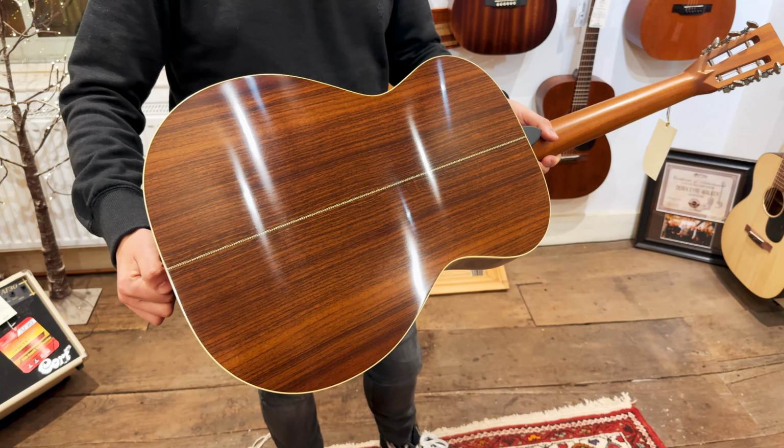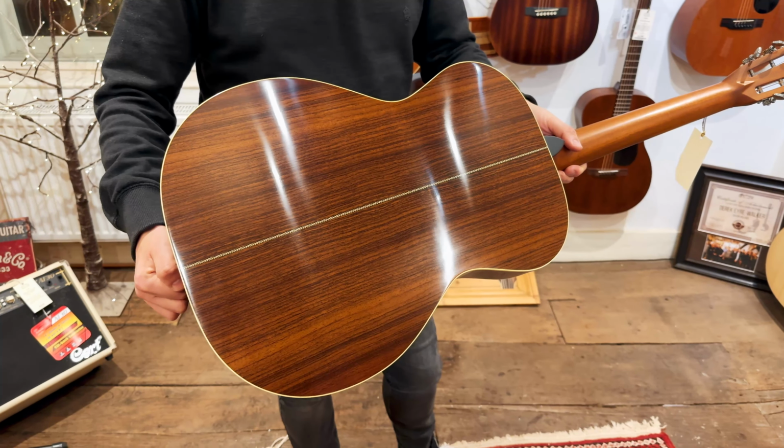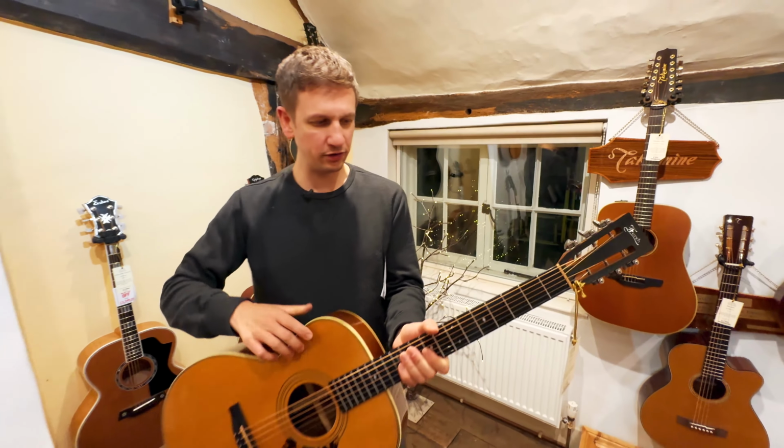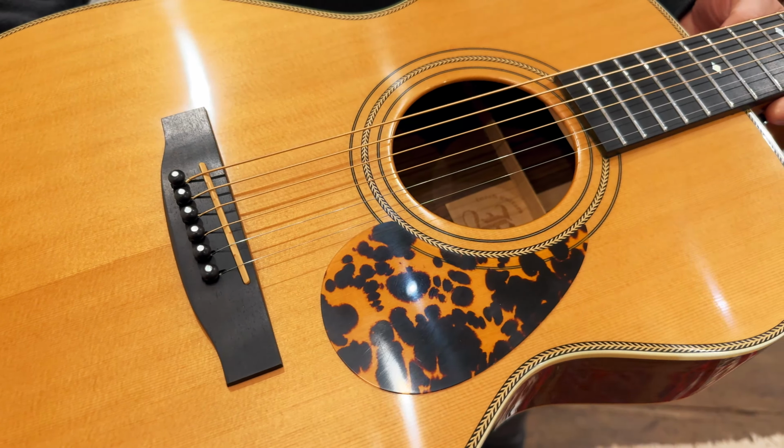But what makes this one really interesting is, although it's got a 14th fret join, it has got a slotted headstock on there, helping with some of the resonance. And this is actually a really resonant, lively guitar, so definitely one that's worth checking out.